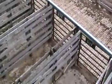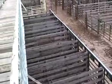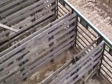On the south side of the cattle arena on the catwalk. These look like holding pens to go into the arena, or something along those lines. They're long and narrow.